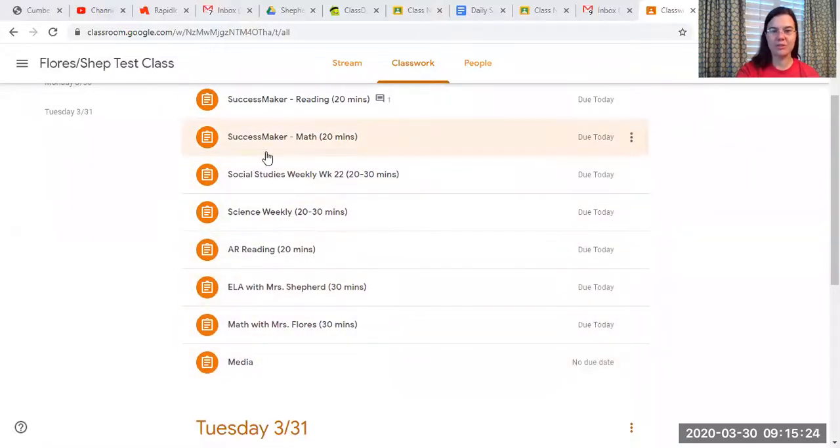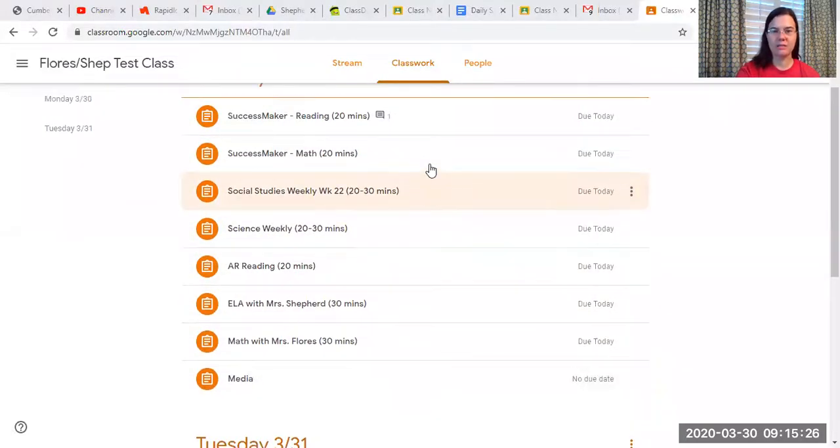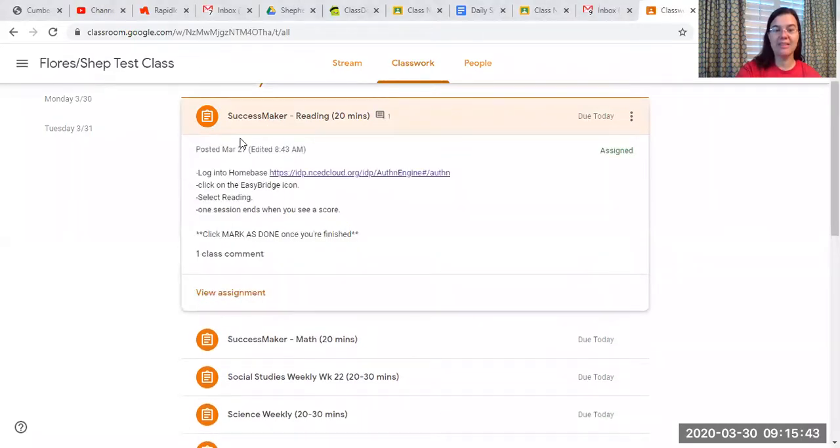do. You don't have to do them in order. It doesn't matter what order you do them in. We decided on this order because that's the order that Cumberland County put out to teachers. So we just said, okay, we're going to follow that order, but you don't have to do it in that order. You would click on each task, and then you have to read.